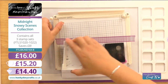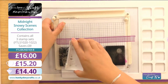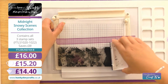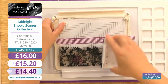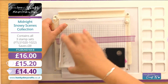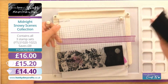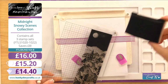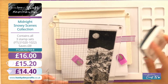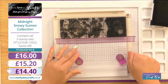monochromatic, so I'm going to just use my black, and I am going over this so many times to make sure that every inch of this stamp is absolutely well and truly covered with our black ink. And it's just worth that extra little time going over and making sure that you are covered with this ink pad.